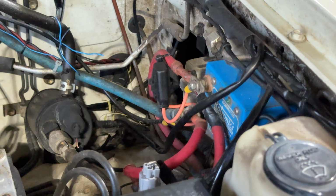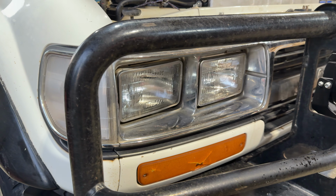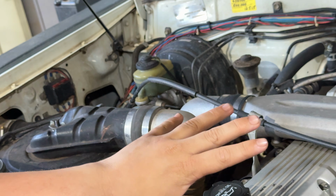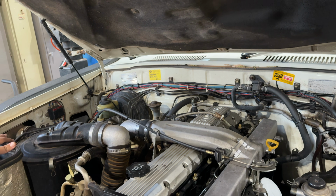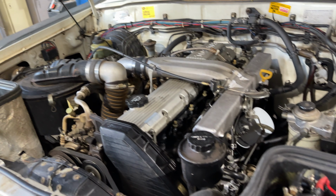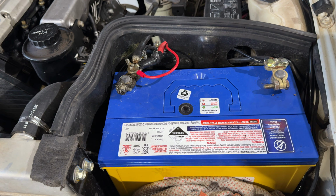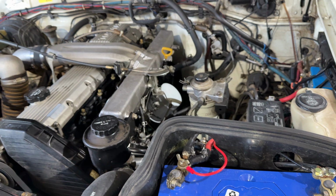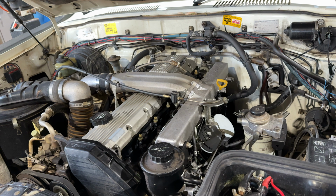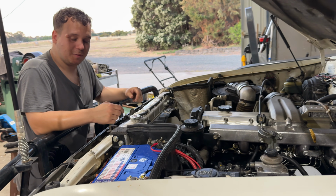We've got to do some cleaning up of the engine bay. Maybe give it a bit of a pressure wash, tidy up the cables. I'm going to replace some little breather hoses. Obviously, with the batteries, I've got all the spare parts just over there in the wheelbarrow, all the parts I need for a roadworthy, and bits and pieces. But yeah, this is an overview of the engine bay.